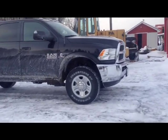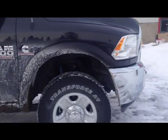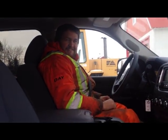Who's this weirdo with a Cummins in my yard? Brand new. Who could be the owner of this truck? Hello.